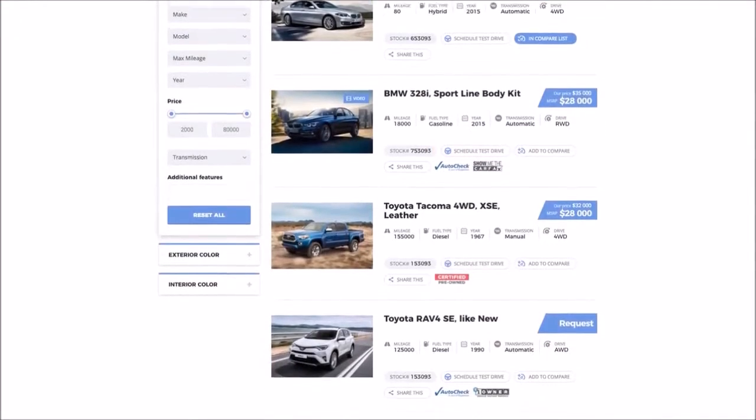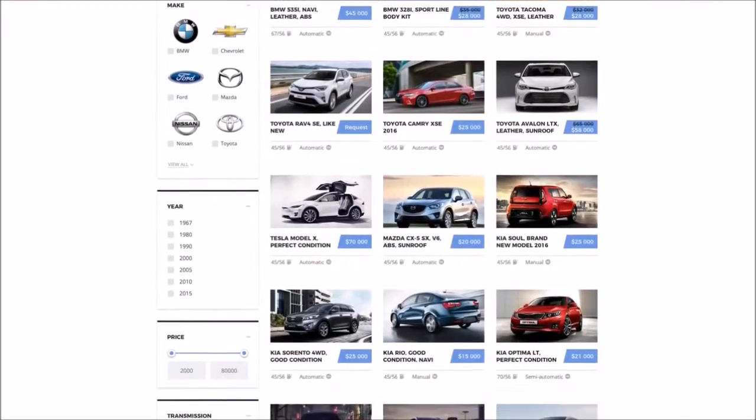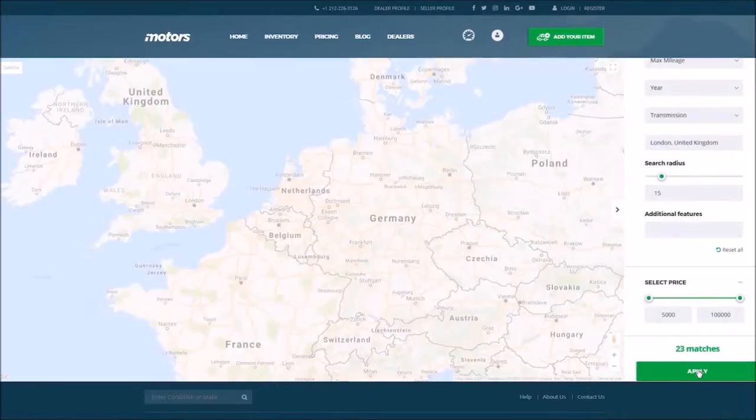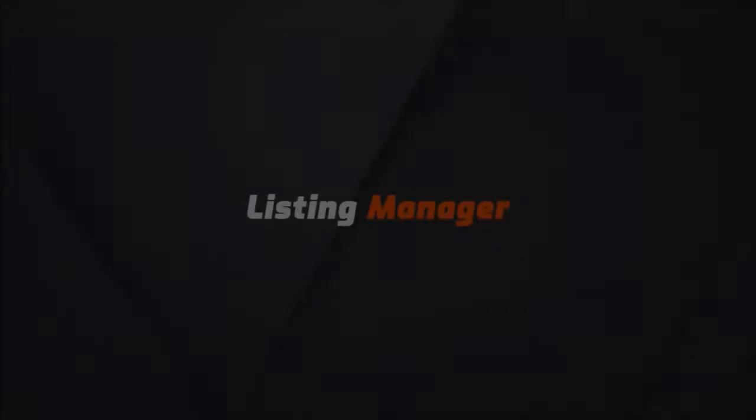Motors has 2 types of search filters, Classic and Modern. Both filters allow users to navigate without reloading the pages. In Classified Listings Layout, Motors has an option to browse the items directly on Google Maps.